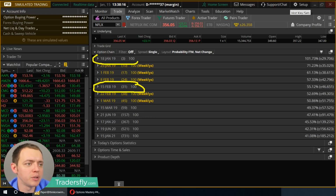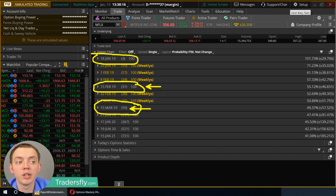So eventually it'll be 3 days to go. Now this March, the same thing. It's going to decay from 59 days remaining to about 31 days remaining. So eventually you're going to have February right here with 3 days to go, and you'll have probably March over here with about 31 days to go. So that's kind of what's going to end up happening with time.